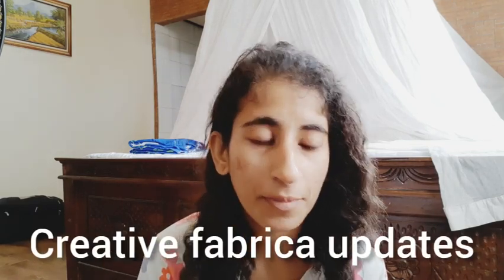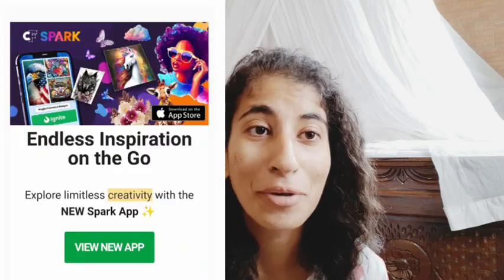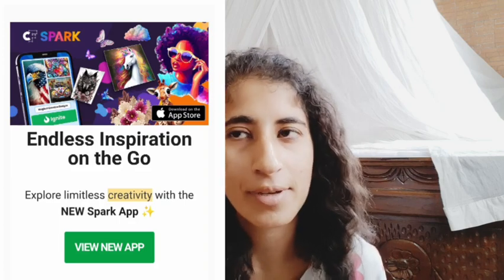Now, the first update from Creative Fabrica I have is Endless Inspiration on the Go. They have launched the new Spark application. Yes, Creative Fabrica Spark is really a success for Creative Fabrica. It shows that's why they have launched the new application for the Spark feature. And I think currently it's only on the App Store. It's not on the Google Store. So if you have a MacBook or an iPhone, then you could very well install this Spark application from the iTunes library.